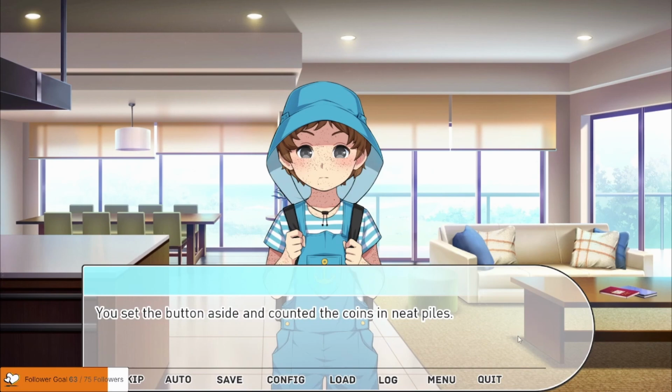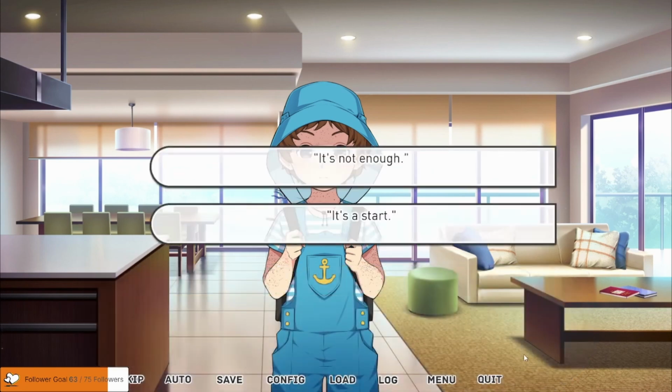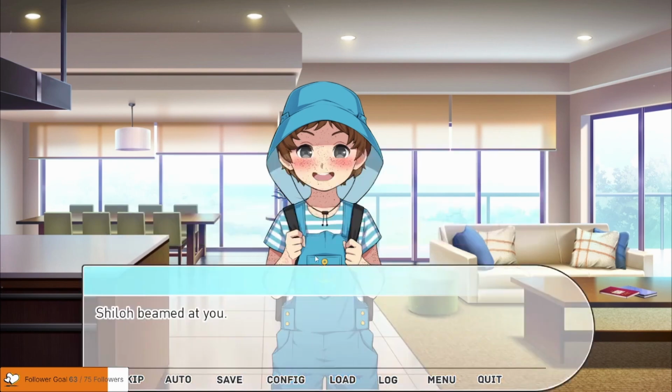No. You set the button aside and counted the coins in neat piles. Just over $1. You announced this to Shiloh. He had almost certainly come to the same conclusion, but he'd been watching you expectantly. It's not enough. It's a start. We think positively. But that's not fun. Yeah, it's not fun. I won't take his money.